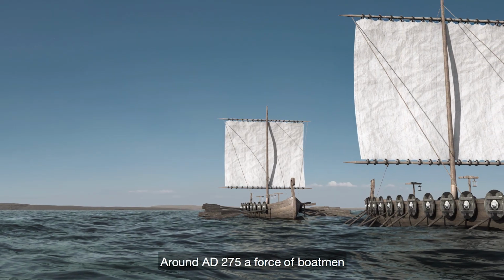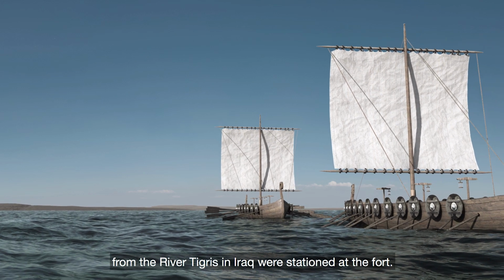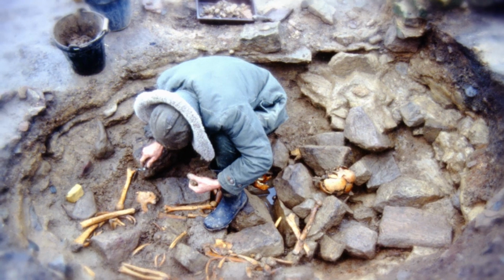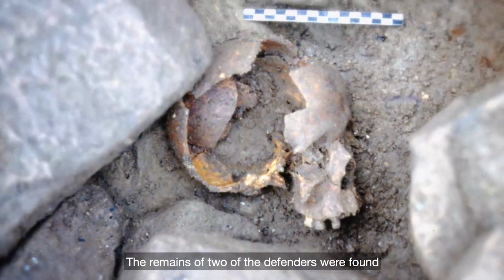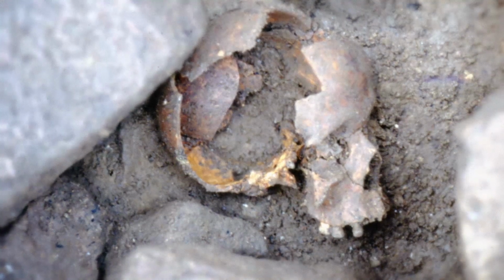Around AD 275, a force of boatmen from the river Tigris in Iraq was stationed at the fort. It was also then that the commanding officer's house was built. By 410 AD, the last Romans were killed defending the fort. The remains of 2 of the defenders were found buried right here in the courtyard of the house.